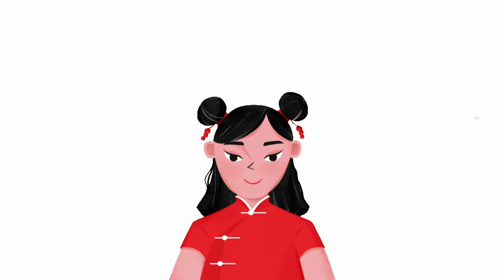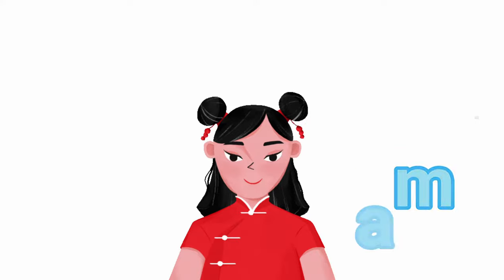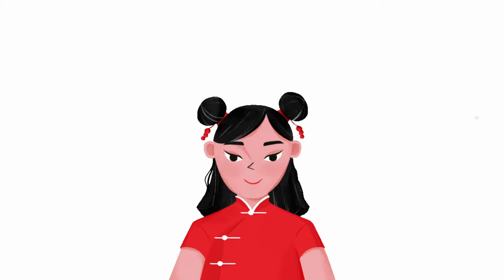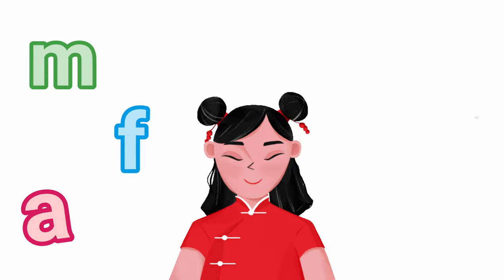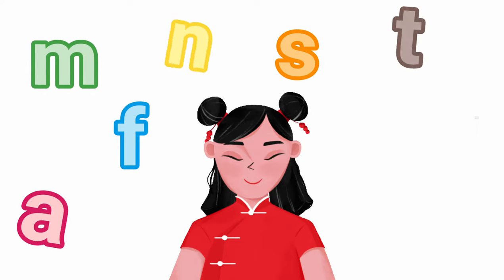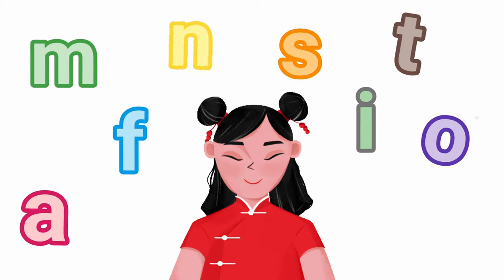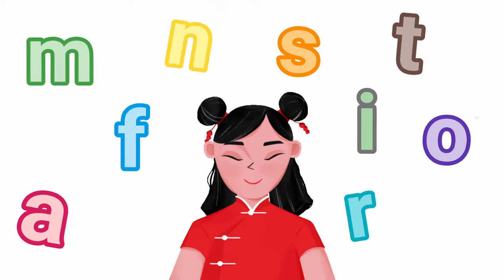Here is a reminder of the letters we saw playing together. As I say the name of the letter, can you remember the sound that they say? There's the letter A, F, M, N, S, T, I, O, R, P.